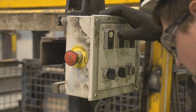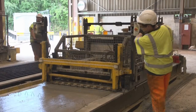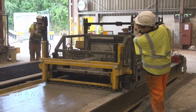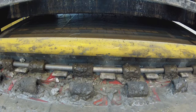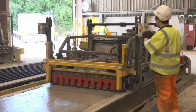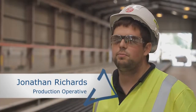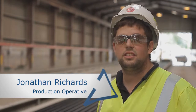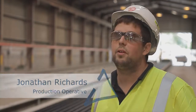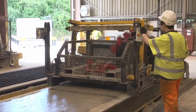The new rubber extraction machine has completely eliminated the need for our operatives to get up on the beds to remove the rubbers. It has also completely eliminated the repetitive work of pulling these rubbers out by hand. Working with the rubber extraction machine daily, everyone feels it's made life a lot safer and easier. It's eliminated the hazard of climbing on the bed and falling off, and it's eliminated the hazard of hurting your back whilst pulling the rubbers out manually.